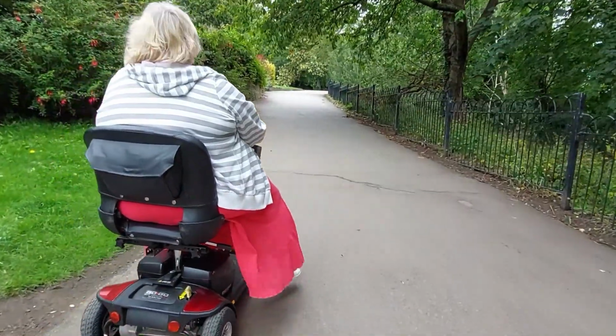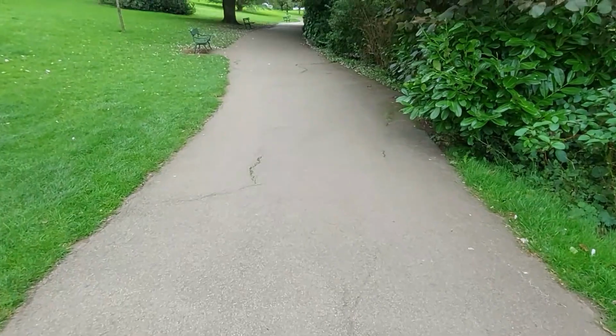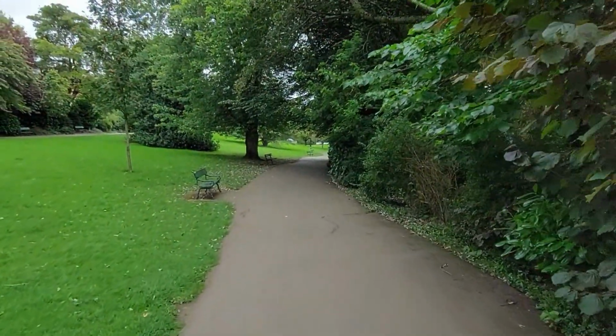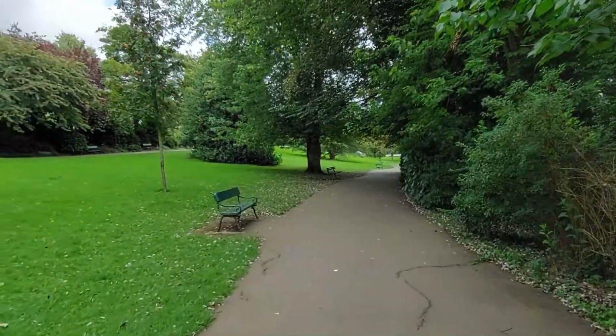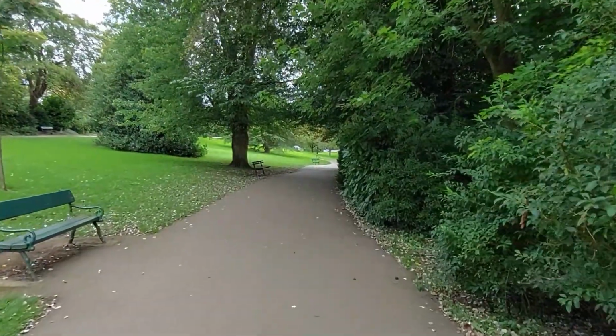It seems everybody's pushing for a cashless society these days. It's not everyone that carries the card with them all the time. I think it's a bit wrong myself. I'm probably old-fashioned really, but I like cash in my pocket.